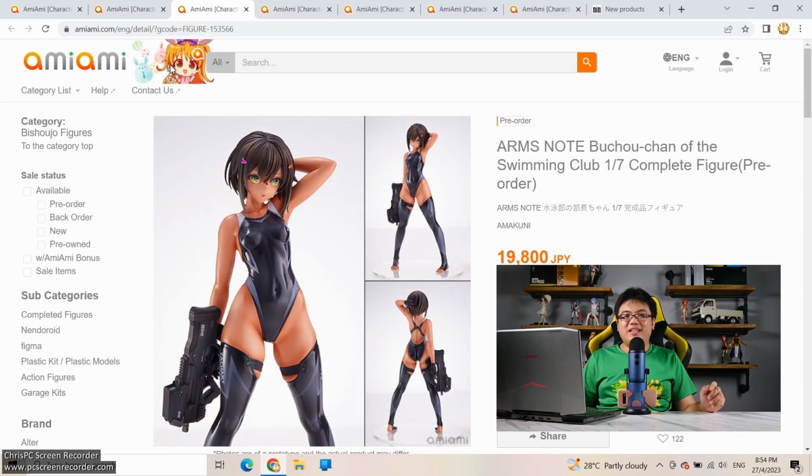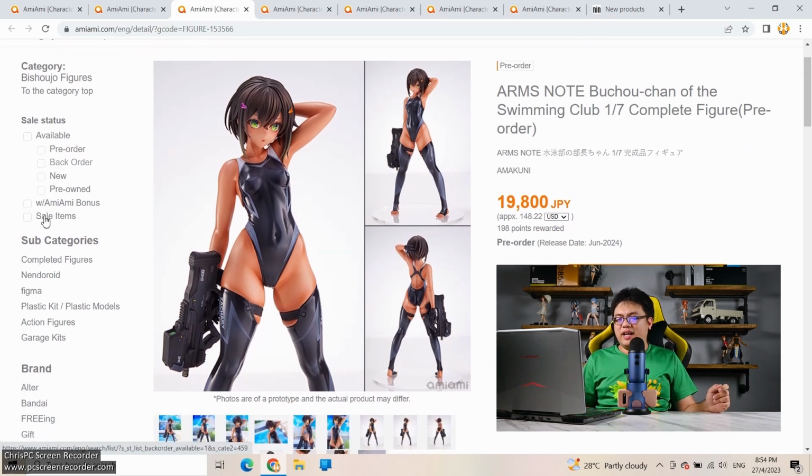The next one here, this is my favorite figure on this particular day, 25th of April, and I really wish I have extra budget to pick this one up as well. Arms note, it is an original character series if I'm not mistaken. Bucho-chan of the Swimming Club 1/7 scale, Amakuni just under 20,000 yen, fabulous. I'm a fan of JK's, those schoolgirl looking characters in swimsuit and a number of other different outfits. But this is totally my type of girl. My type of anime girl, totally up my alley.